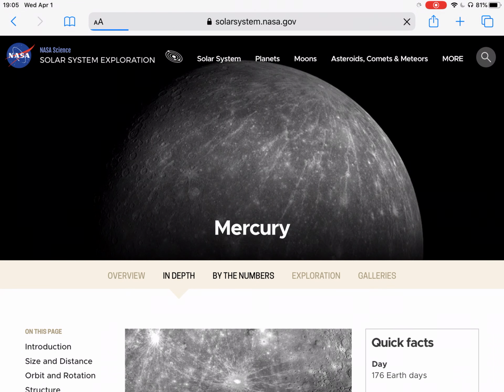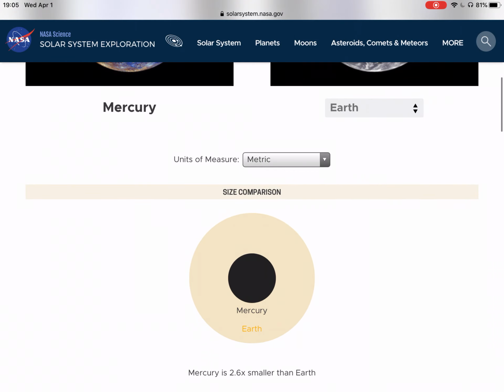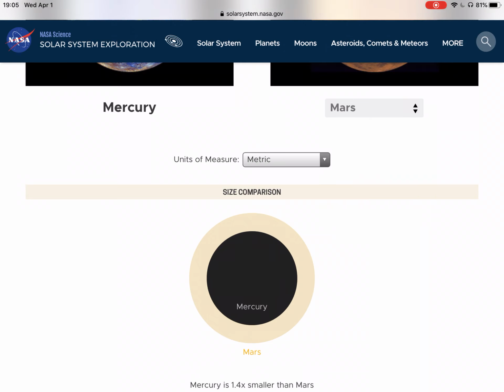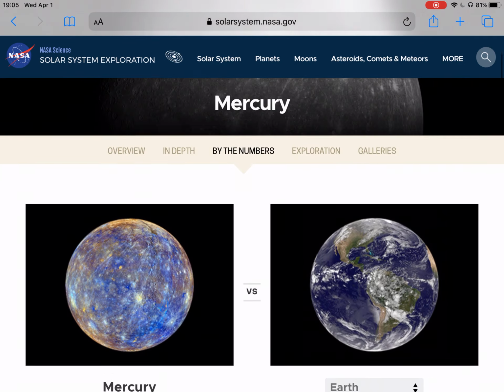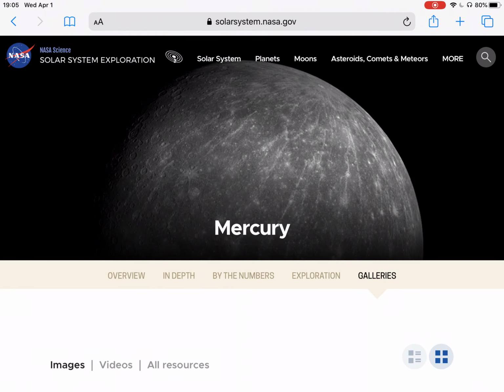If we take a look at by the numbers, you get an idea of how big Mercury is compared to Earth. You see that it is kind of small compared to Earth. It is the smallest planet out there. Mars would be the next smallest, and so you can kind of see that Mars is a little bit bigger than Mercury is. All right. And then of course you have the galleries that you can check out. Take some time, take a look at this incredible first planet in our solar system.